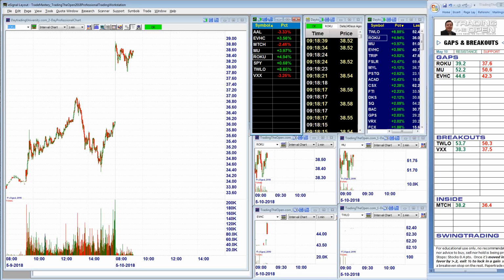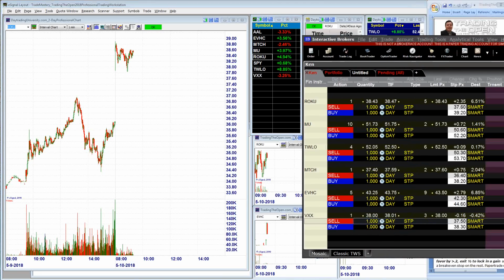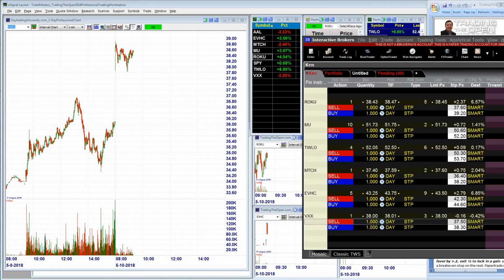By the way, now would be a good time to show you how you should be setting up your demo account. It should go a little something like this, right? So for example, the trigger on the long, I've got to buy 1,000. Again, this is a paper trading account. Always use a demo account to learn with. You buy 1,000 at 39.20 or short 1,000 at 37.60, and that's how you set up the order flow in Interactive Brokers Trader Workstation for a professional approach for active intraday trading.